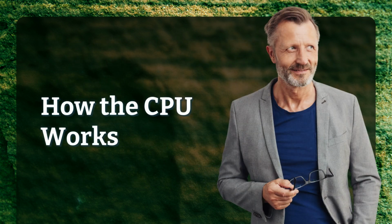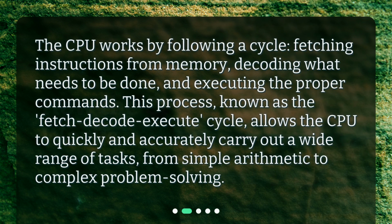How the CPU works. The CPU works by following a cycle, fetching instructions from memory, decoding what needs to be done, and executing the proper commands. This process, known as the fetch, decode, execute cycle, allows the CPU to quickly and accurately carry out a wide range of tasks, from simple arithmetic to complex problem solving.